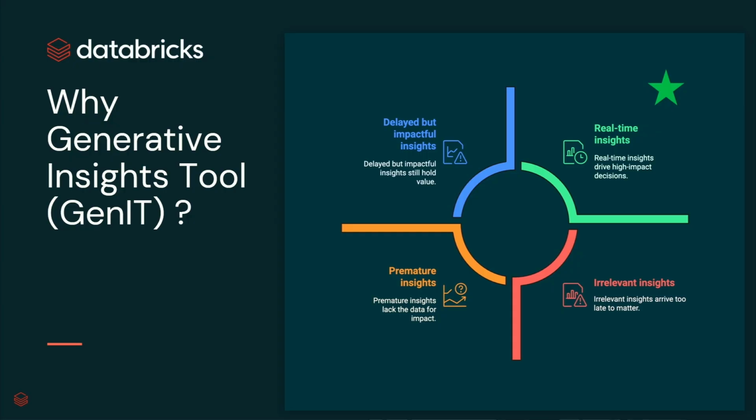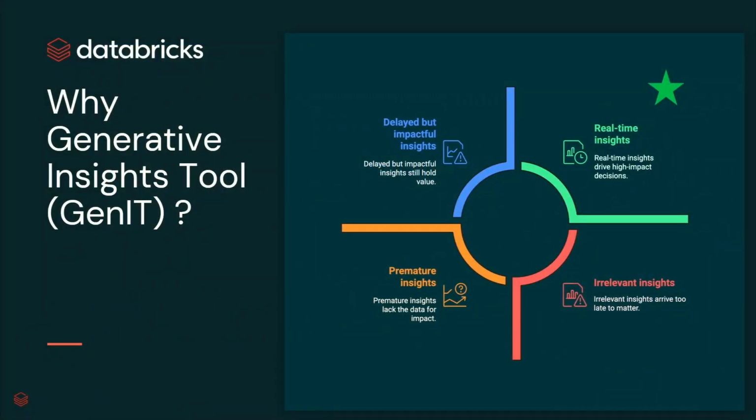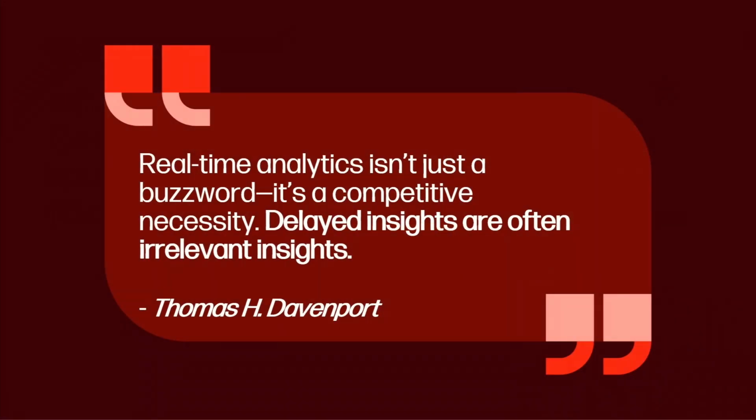I really like how Thomas Davenport puts this. He basically said real-time analytics isn't just a buzzword. It's actually a competitive necessity. And delayed insights are often irrelevant insights. So for us, GenIT is really the way we bridge this gap, to reduce lagged reporting and bring more actionable insights into the moment when it can actually make a difference.